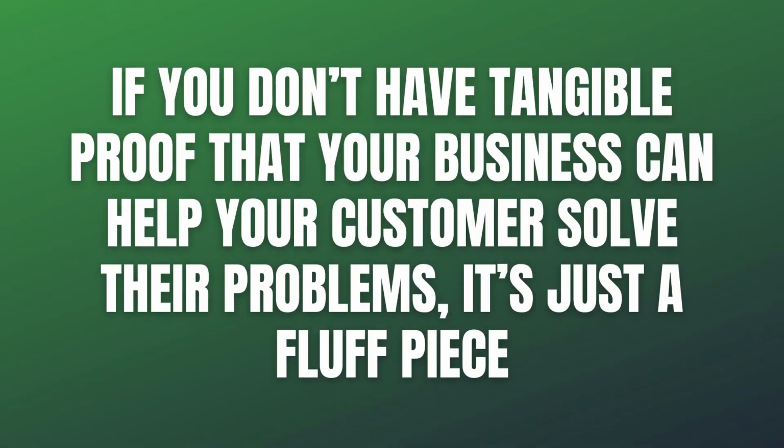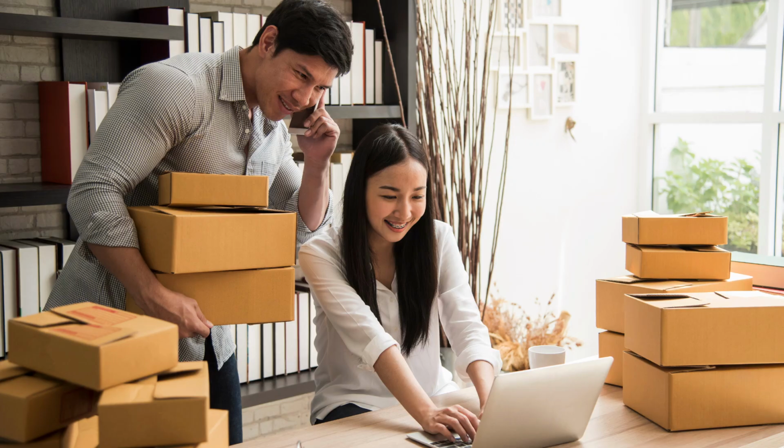And the reality is that you could have a great looking website that checks off all of the user experience boxes and has that wow factor. But if you don't have tangible proof that your business can help your customers solve their problems, then it's just a fluff piece. And that's why there is one very important element that every small business website must have to show anyone that's visiting that they have the chops to at least warrant an inquiry.